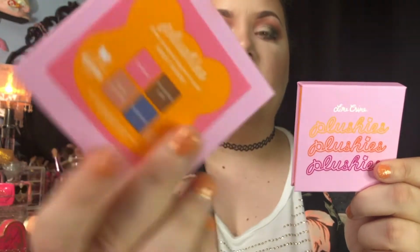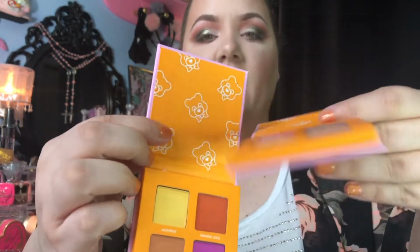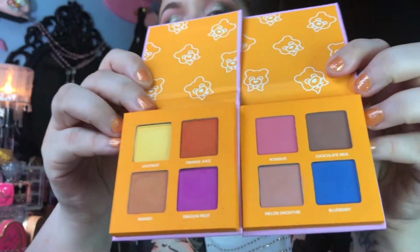Okay, in the next two palettes, I also paid $5.99 for each of these. I have two of the Plushies palettes. This one is in Sweet Blends, and here's the colors on the back. And this one is in Fresh Squeezed. And I'll go ahead and show you the insides of them as well. They're so cute with the little bears on the inside, and then there's what the colors look like. I had to add these to my collection as well. And again, I paid $5.99 for each of these, and these each retail for $22.